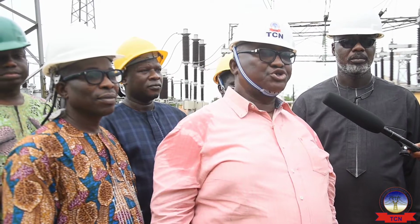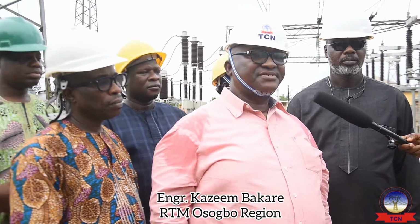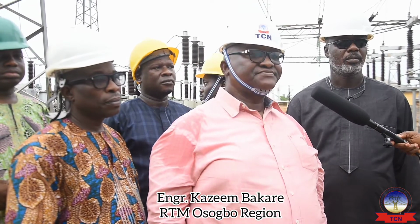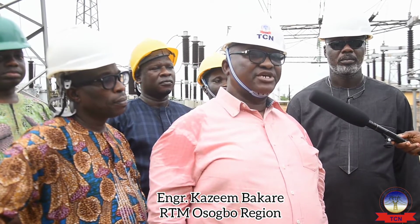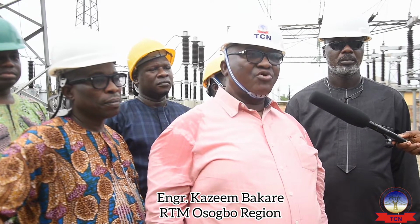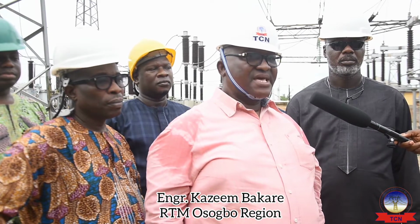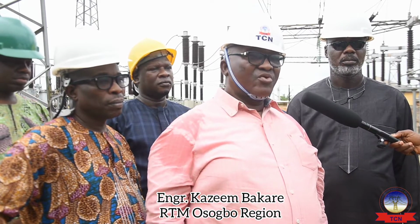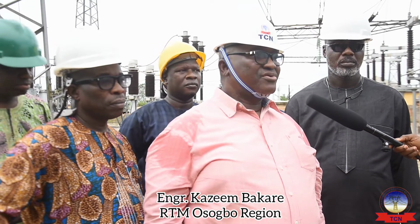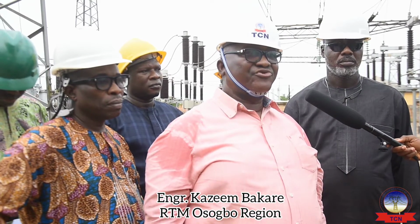You are welcome to Osogbo region, and you are also welcome to Iwo 132 kV substation. We have a lot of project interventions in Osogbo region, but I will start with this one at Iwo 132 kV mobile substation. Iwo, before now, used to be a switching station, and the switching is done when there is no power. In other words, we are going to lose not only time, we are going to also lose money.